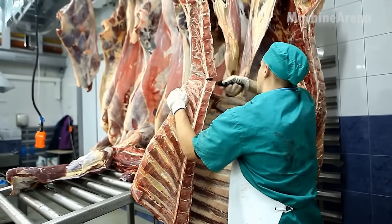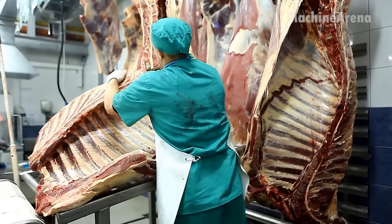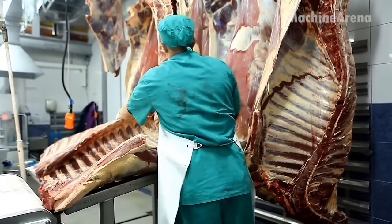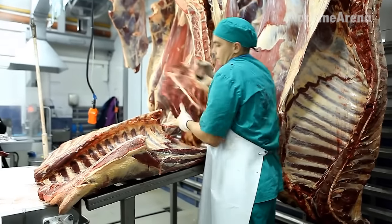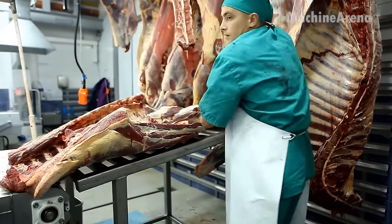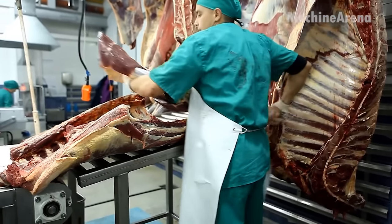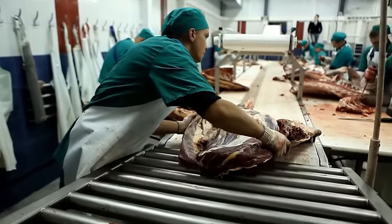Throughout the processing line, quality control and assurance measures are implemented to uphold the highest standards. This includes regular inspections, testing, and adherence to hygiene protocols. Teams of quality control experts monitor every stage to identify and address any potential issues, ensuring that the final products meet regulatory and consumer expectations.